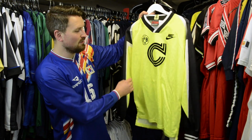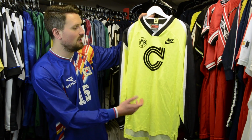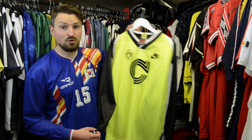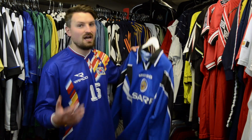It's a great, I mean, you look at this shirt and you think Chapuisat, Moller, Sammer, Kohler, what a great team, real strong German outfit, weren't they? Yeah, can't beat Borussia Dortmund, mid-90s. Man United Arsenal, it started somewhere, didn't it?